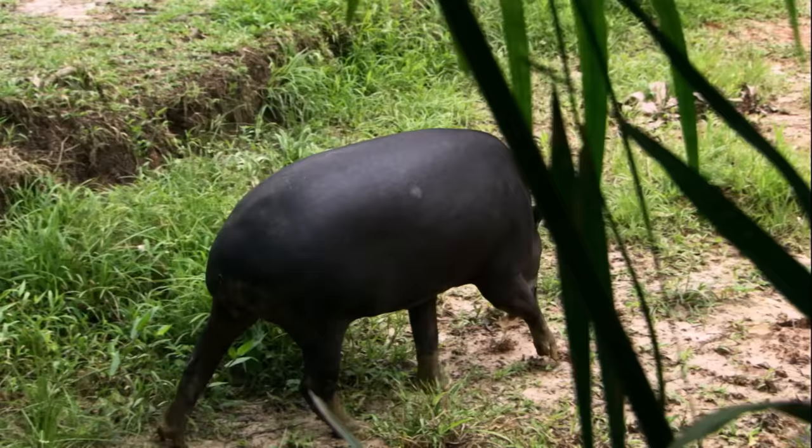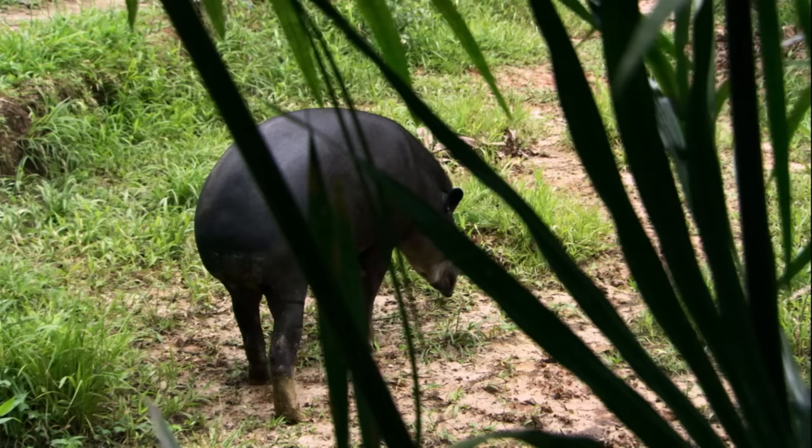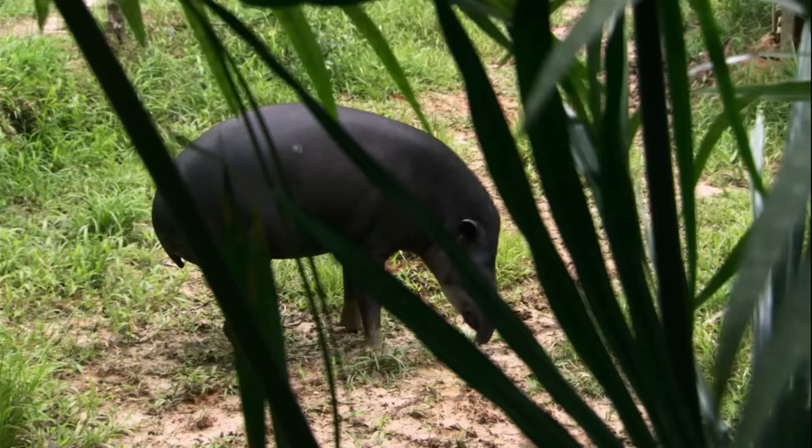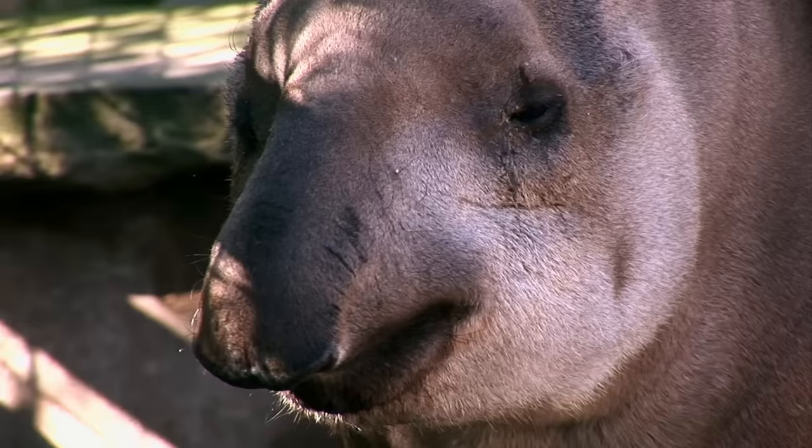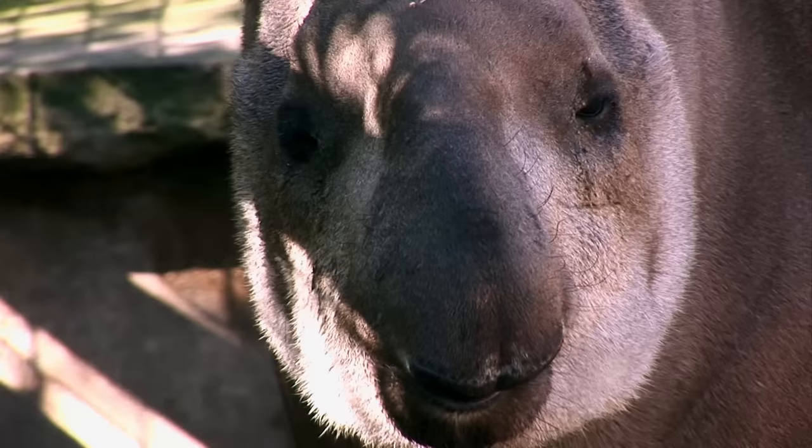Looking a bit like a pig with a trunk, tapirs actually belong to the same family as the horse and the rhinoceros. They can be found in the jungle and forest regions of Central and South America and in Southeast Asia. Tapirs' eyesight isn't great, but they have a heightened sense of smell, plus the secret sensor that is the Jacobson's organ. When they curl their upper lip and look like they're sneering, the same way you have seen some domestic cats do, they're actually exposing the Jacobson's organ, so they can taste exactly what's in the air.